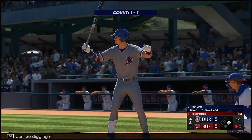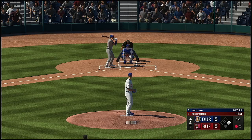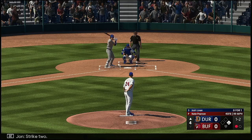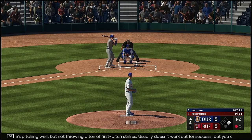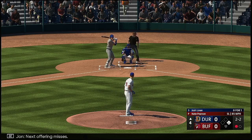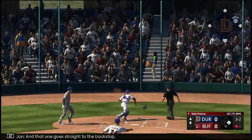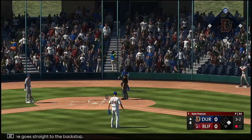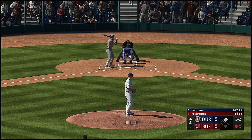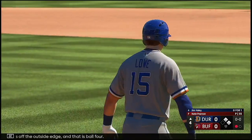So digging in, Josh Lowe. Left-hand batter waits. Strike 2. He's pitching well, but not throwing a ton of first-pitch strikes. Usually doesn't work out for success, but you can never predict baseball. Next offering misses, and the count's even at 2. And the right-hander deals. And that one goes straight to the backstop. The 3-2 is off the outside edge, and that is ball 4.